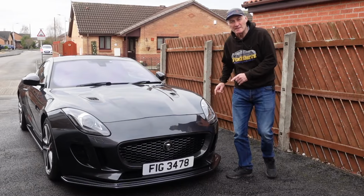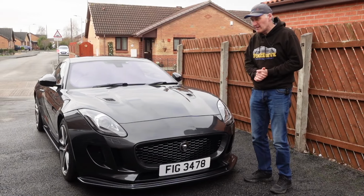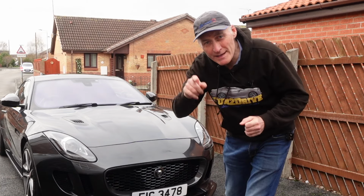This is my 2016 Jaguar F-Type 3-litre V6 all-wheel drive. And I wish I'd never bought this car. But before I get into that, I've got an update on my Audi S5.